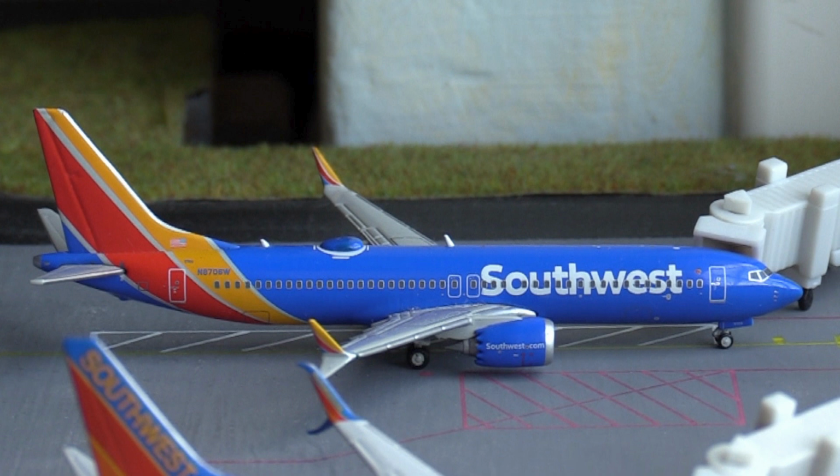I'm still living in hope that those aircraft will be released, but apart from that, that does conclude today's update of Baltimore Thurgood International Airport.